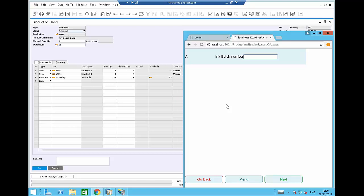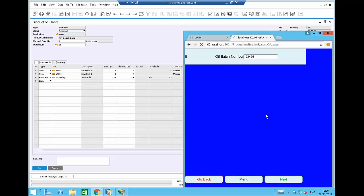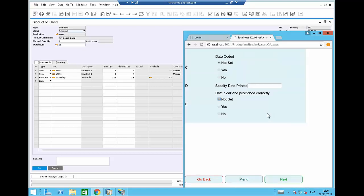So in this case, on the first screen, I have one question here where it's asking me to specify the batch number of ink that was used. So I'll specify this in here and go on to the next question. Then I need to specify the oil batch number. So I can do that and go into the next question. Now the way my system is configured is the next 3 questions all appear together on the system.